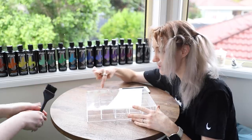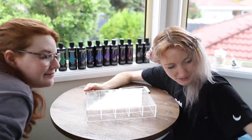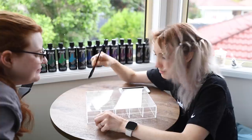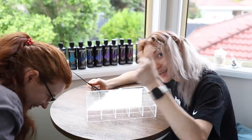We're gonna put a dab of every single color, like this, and then Caitlin, being the artiste, is going to use the brush, and she'll take it, and then she'll apply. So please enjoy while we put on some relaxing music, and we put the colors in order.